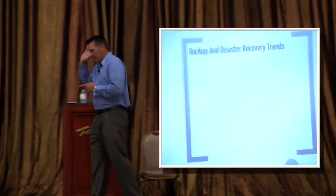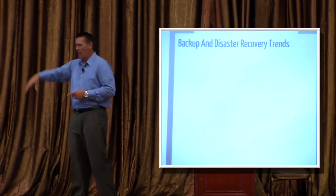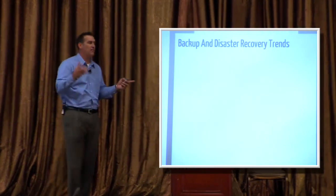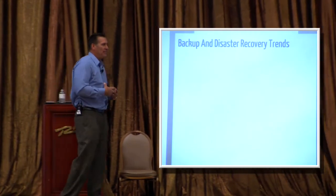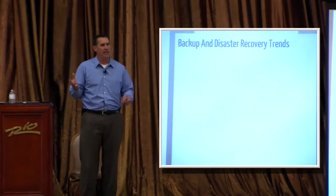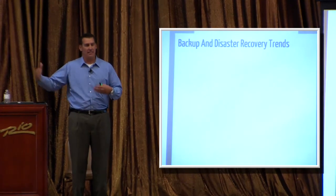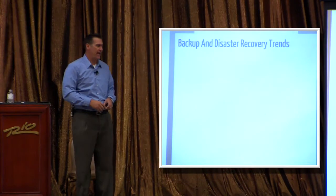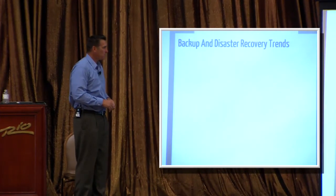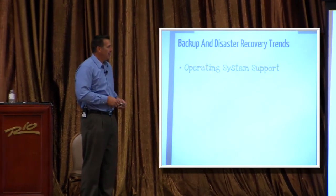And whether or not there are software companies that come out and are able to capitalize on the fact that there's all this data floating around out there, that's for them to figure out. As a backup company and as backup vendors, we need to figure out how we manage all of that data and these data sets as they continue to grow and grow and grow, and be able to manage that realistically. So, a couple of trends that we want to look at from a backup and disaster recovery standpoint.